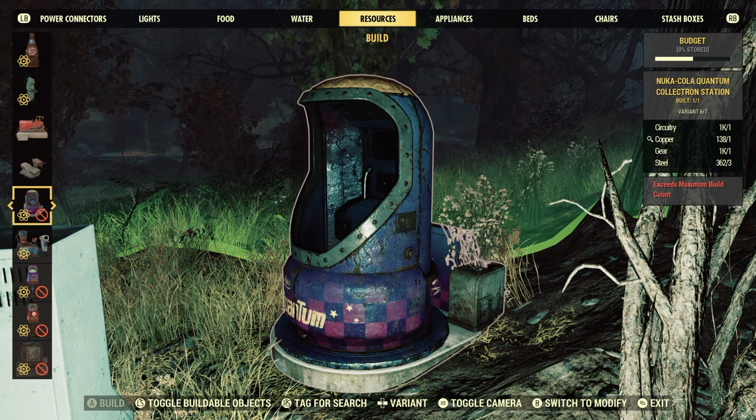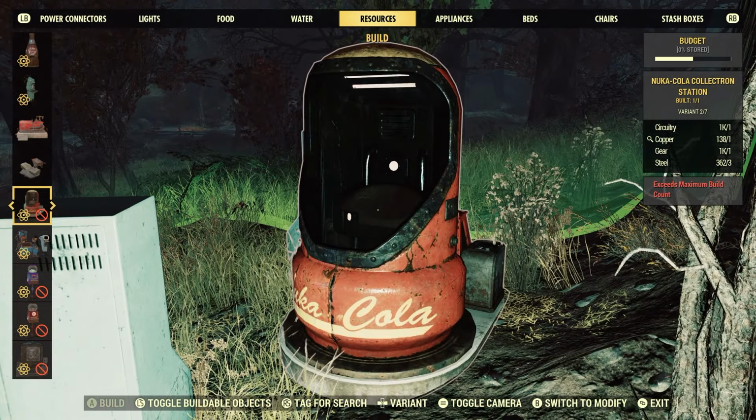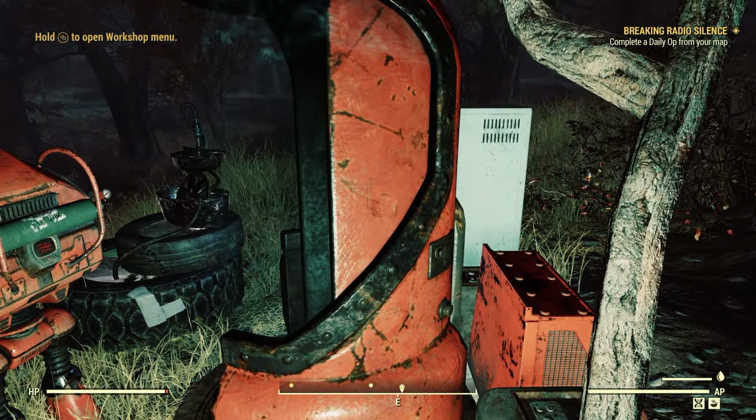But I usually have the OG one in pretty much all my camps. It's just because this daily and weekly comes up like a couple times a week. So it's definitely worth it to have if you ever think of it in your camp. Okay, just my recommendation.